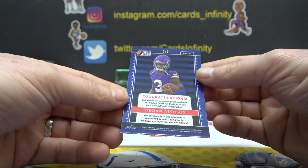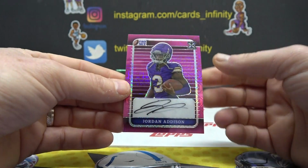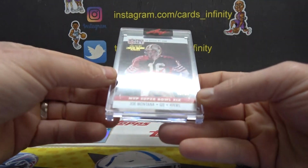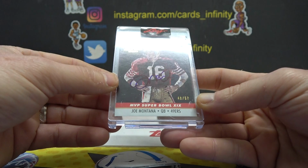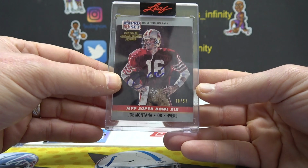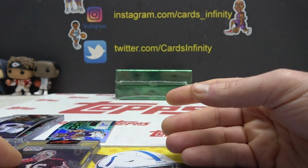And Jordan Addison was 2 of 7. Going to Michael Lyo. 40 of 57, Joe Montana. Going to Stephen G.